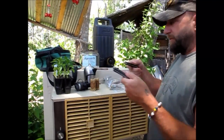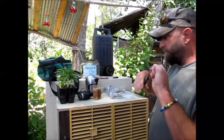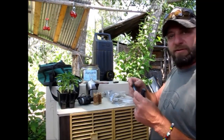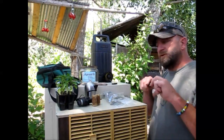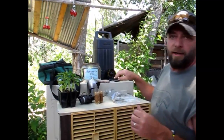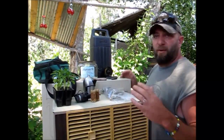But these are ones, man, you throw in your jockey box just in case. Emergency, man, with a quality knife. That or I give them to, you know, when a kid turns 6. All kids should have their first knife at 6 years old. I think mine had them at three. All well-disciplined children. Yeah, well-disciplined children.